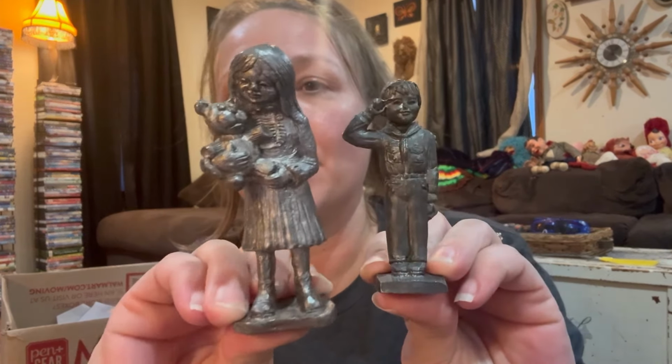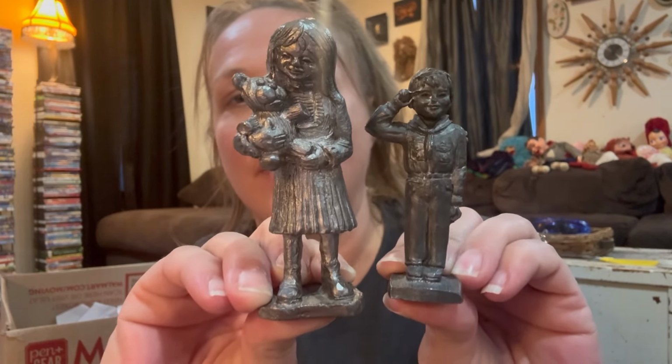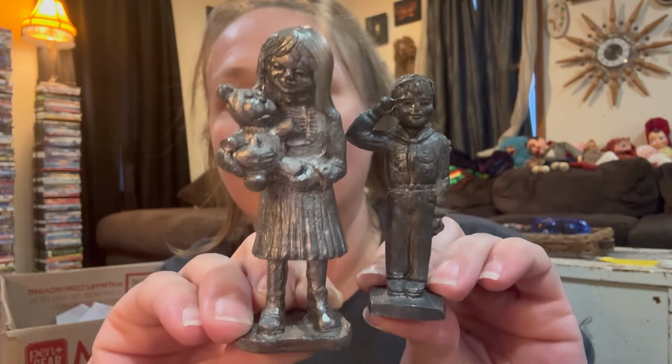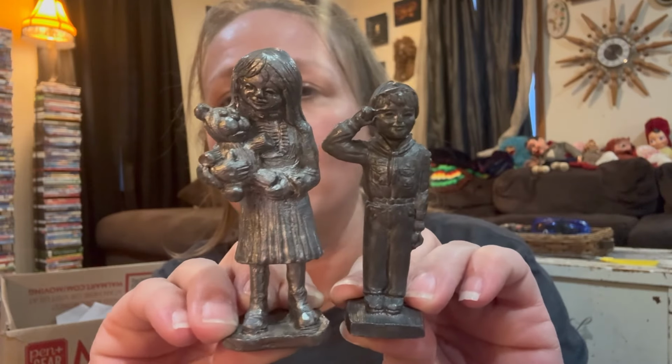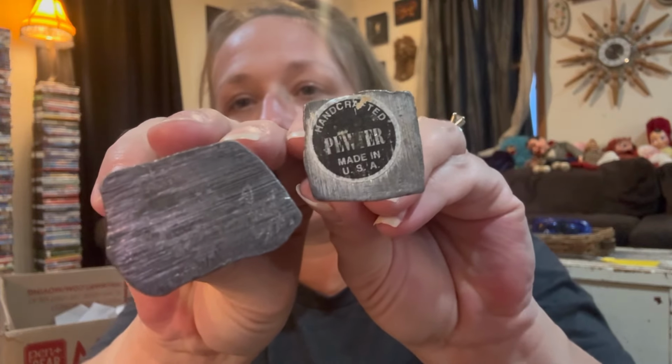So then my friends Heather and Dan, my auction buddies, they were there and they picked up the whole lot of these different little pewter figures. So I bought two of them off of those guys and I told them I would sell them at my live sale and see how they did. And then if they did good, then I would buy more, but these are so cute. A little boy and a little girl pewter figure. One has a sticker, one does not. But they're so cute and adorable. So picked those up, thought I'd give them a try.